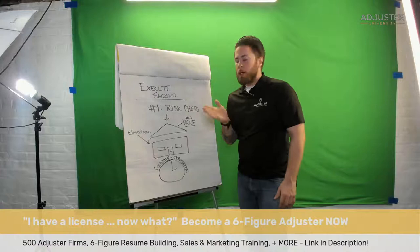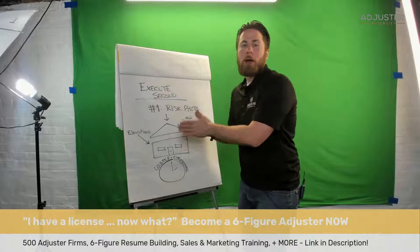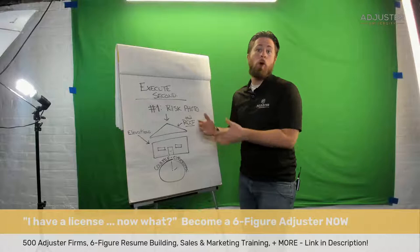Okay. So when you're on the roof, take your photos in that order. Start with your front facing photos. Then you move to your right facing photos. Then you move to your rear and then to your left. Some companies, some adjusters, have this thing where they want to take overview photos of all of the slopes first, and then they take close-up photographs of the damage, wherever those are.